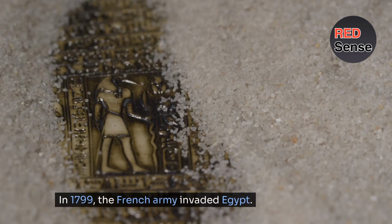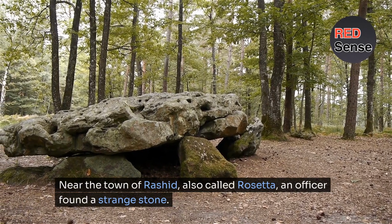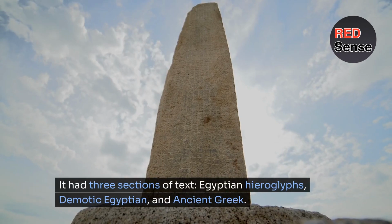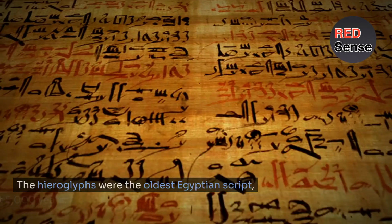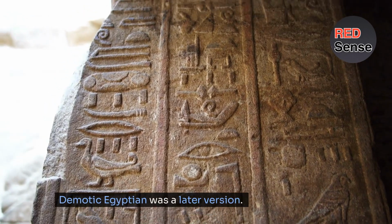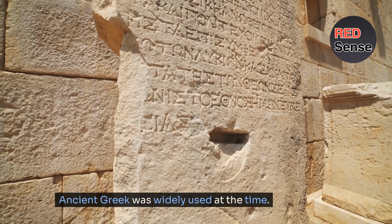In 1799, the French army invaded Egypt. Near the town of Rashid, also called Rosetta, an officer found a strange stone. It had 3 sections of text: Egyptian hieroglyphs, Demotic Egyptian, and Ancient Greek. The hieroglyphs were the oldest Egyptian script, dating back almost 5,000 years. Demotic Egyptian was a later version. Ancient Greek was widely used at the time.